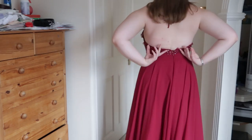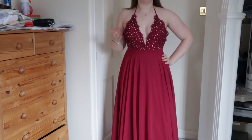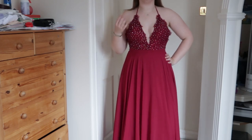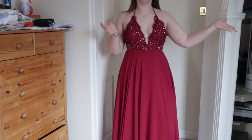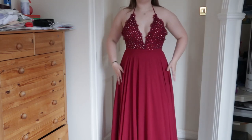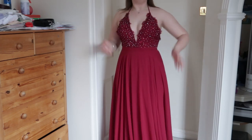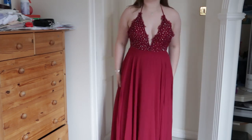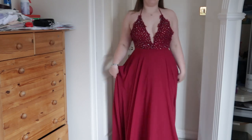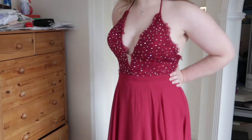It's quite low down at the back. But yeah, I really, really like this one as well. One thing I would say is that the size in this one runs slightly smaller than the size in the other one. So I got them both in the same size, but this is significantly tighter, so I'd maybe size up in this one. Can't speak for how the rest of their dresses are, but sizing's generally all right. I can still get in it, so it's okay. And yeah, so this is the second dress, and I really, really like it.